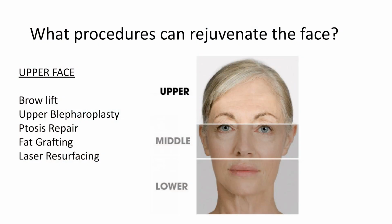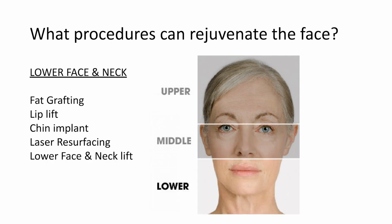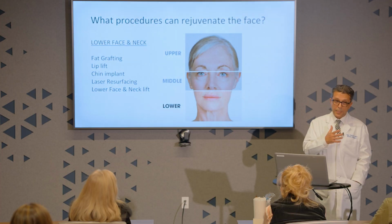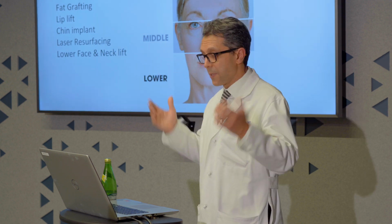We already talked about the upper face and what things are done to rejuvenate it. Things like a brow lift, upper blepharoplasty, ptosis repair, fat grafting, and laser. For the middle part of the face, that's where the lower eyelid, the fat grafting, but also laser resurfacing, and maybe the upper portion of what a facelift does. And then for the lower portion, that's primarily lower face and neck lift, sometimes chin implants, sometimes procedures done to lips to reduce the height of the lip. But again, also fat grafting and also laser resurfacing. So the addition of volume and improvement of skin textural changes really have an effect on the entire face, not just the eyes, but on the entire face.